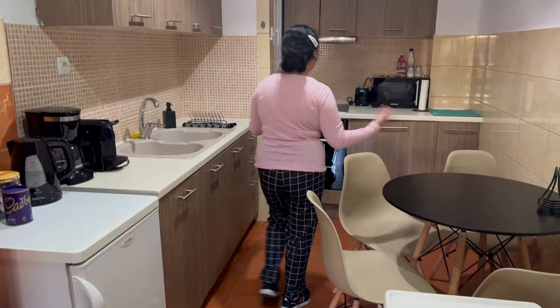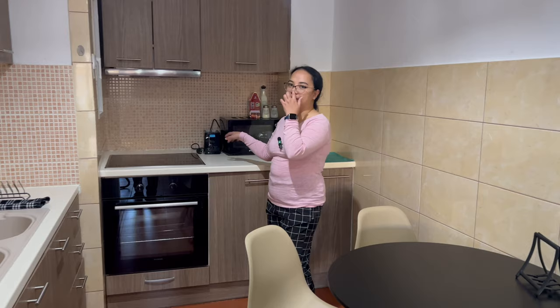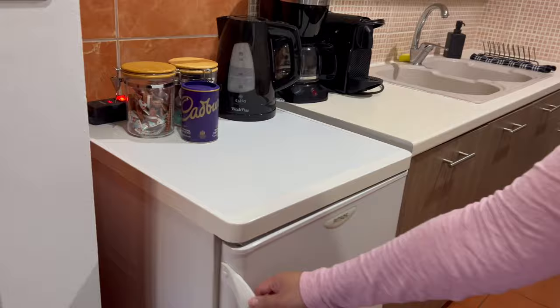And then on this side is their kitchen. They have everything that she needs, the table for dining, the oven, and the microwave, which is very important for us because we need to sterilize Max's milk. They also have spoons, cups, and also baby utensils, which is really great for Max. They have this small refrigerator.